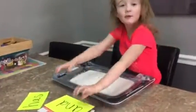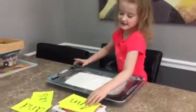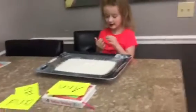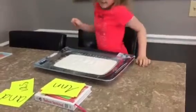There you go. My mommy made this up online. Well, I saw it online, and then I made it with sugar and a tray. It kind of looks like snow. It does kind of look like snow. Yeah, and it's in my nails. Yeah, it'll get in there. We'll clean them up. What's the next word?